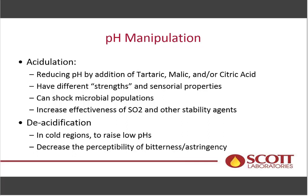They have different strengths, with their conjugate bases, and some of them are stronger than others. So you want to do bench trials. You can't use them interchangeably. What's nice about it, especially at the juice stage, and really at any stage, is you can use it to drop the pH and really shock the microbial population. So if you've got some fruit coming in from the High Plains, it's high pH, there's been some microbial shenanigans, and you drop the pH down to 3.62, which is a really nice little number, you can really shock those bad microbes into submission. You also get increased effectiveness of SO2 and other stability agents at lower pHs.